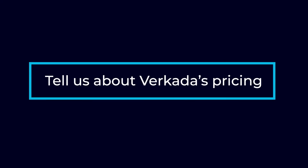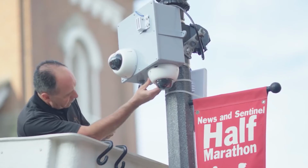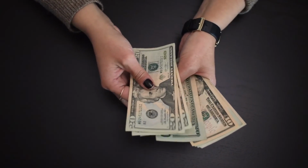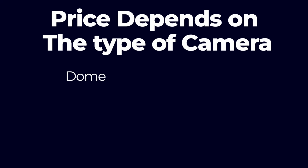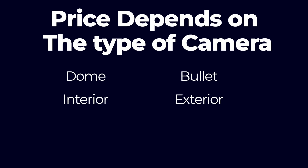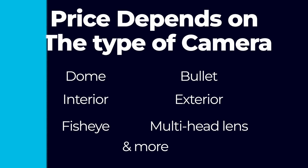Tell us about Verkada's pricing. Their cameras are actually pretty fairly priced. If you think about the cost of ownership over the term or the longevity or life of the actual device, they're right there with all the other manufacturers. Verkada cameras run anywhere from about $600 up to a few $1,000s depending on the features that you want. Different pricing depends on what kind of camera it is, a dome, a bullet, interior, exterior, fisheye, multi-head lens. Those are all different pricing variables, and then also how many days of footage you want stored on the device.